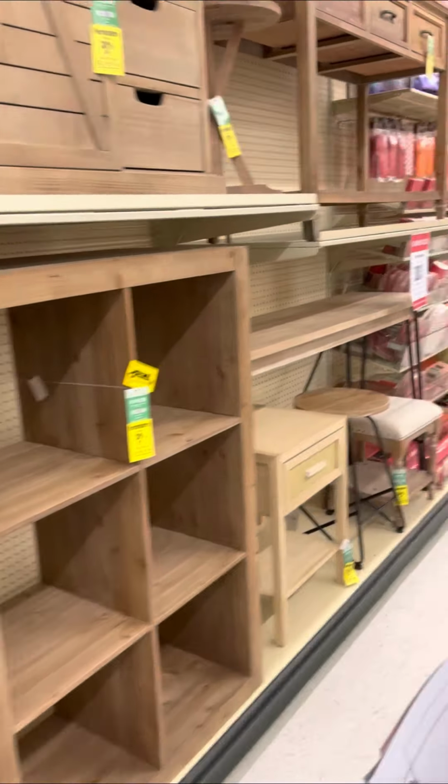I wasn't aware that they had such a nice puzzle selection, so I'll definitely be checking them out in the future. This was a nice thing to stumble across. It's always fun when you can just run in the store and grab a puzzle versus having to order one online and wait for it to come.